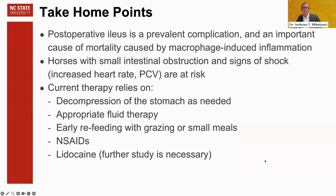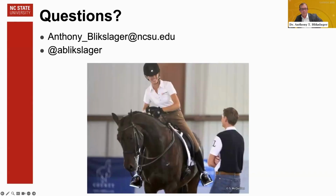So take-home points: this is an important, prevalent complication associated with small intestinal obstruction and shock. Need to decompress the stomach, appropriate fluid therapy, early refeeding, non-steroidal anti-inflammatories, and then lidocaine with further studies coming. And from that, we hope to get a happy, healthy horse at the end of a colic surgery like this one. And I'd be happy to take any questions.